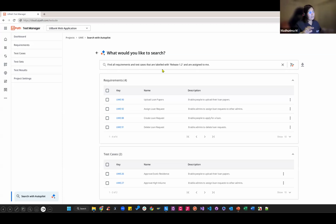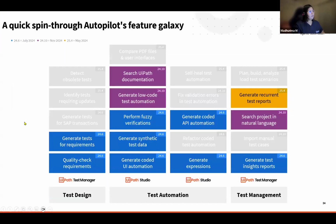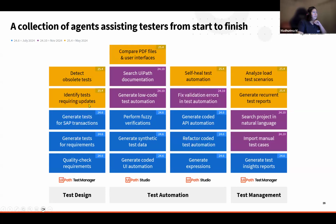So these are a bunch of features that I showed you, and that is typically Autopilot for testers. Let me go back to the screen again. These are the things that you saw, and there are a few things that I didn't show, but you can play around with them. They are already available, especially the ones in 24.10, and we will have a few more available in 25.4, in a couple of months.